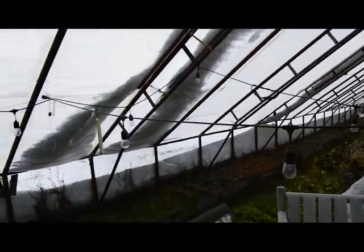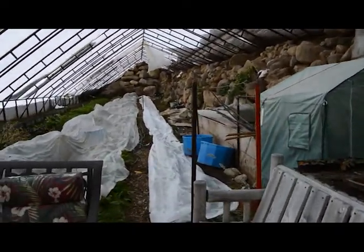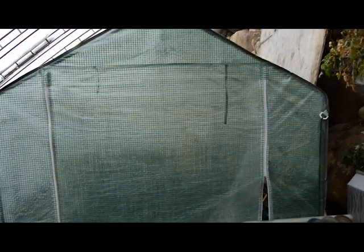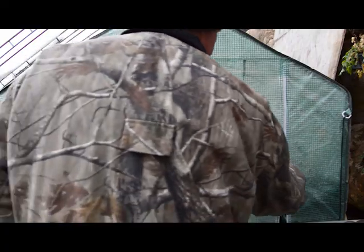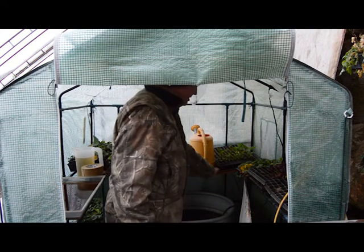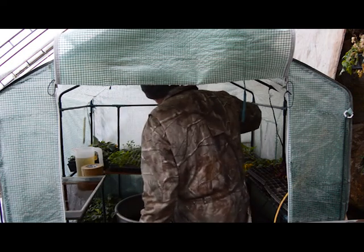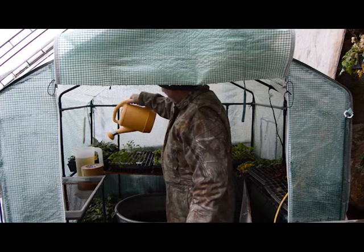Okay, so it's pretty fun in here. Let's just take a look at things and see what we can see. Alright, the seedlings are growing okay. Nothing's dead in here. This electric heat pad is on. I'm watering this about every other day right now, which could be too much in the winter time.